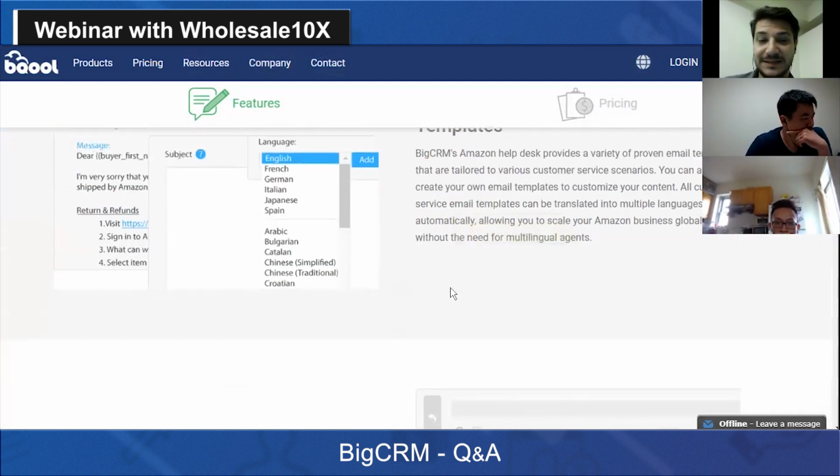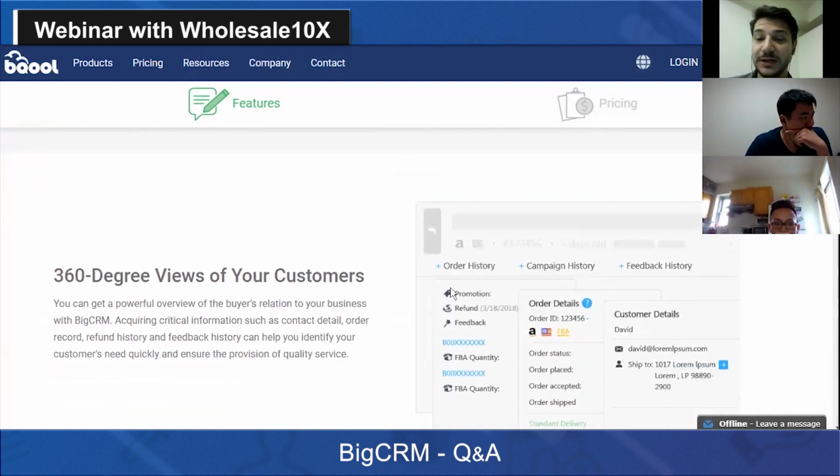Yes, BigCRM is basically the first tool on the market that is an all-in-one. It's combining the ticket part and the campaign part. On the market you have a lot of feedback tools that can send automatic emails for receiving feedback on your store or product review, but that's it. And then you have other tools that are ticketing systems that can receive and send messages from Amazon or other platforms. But our software is doing both on the same platform, and this can create some good opportunities.